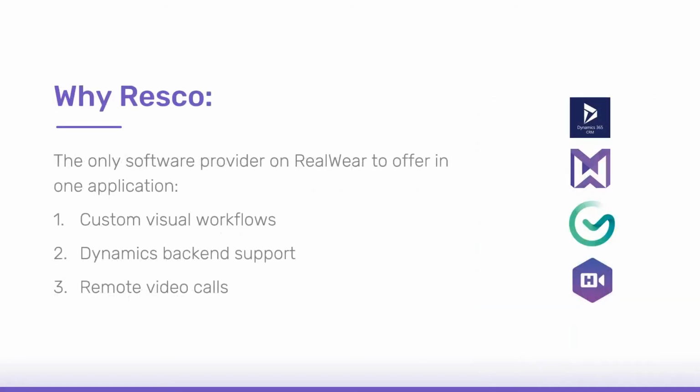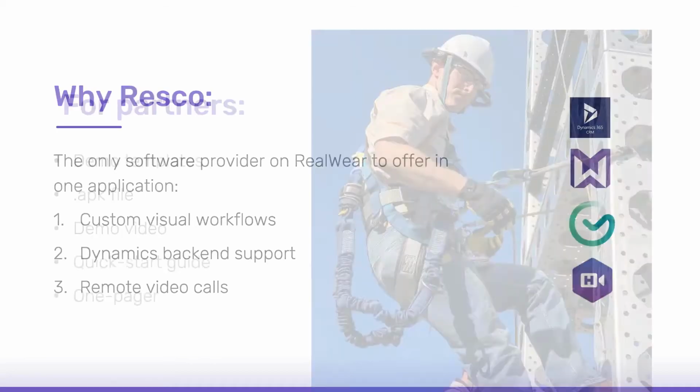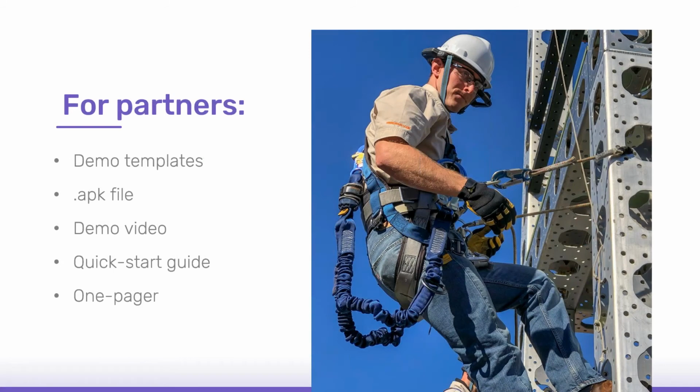So why Resco? We are the only software provider on RealWear to offer, in one application, custom visual workflows on a Dynamics backend. On top of that, we also have the remote video calls. If you want to try or test Resco inspections on RealWear, let us know, and we can provide you with more details, APK, and some other documentation.